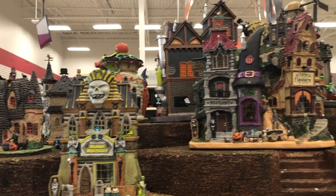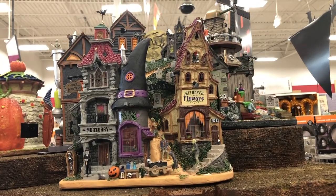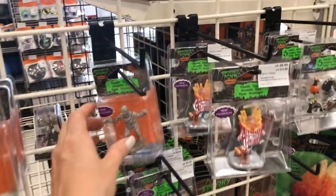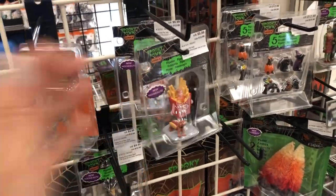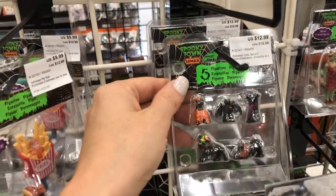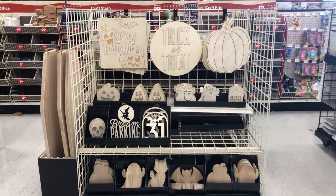And then over here, they have these detailed little mansion houses, a little town. So if you like to set up a little Halloween scene, these are so nice, so intricate, and so detailed. Also, if you like to decorate a little girl's dollhouse, I know I watch a lot of girls on Instagram that decorate their kids' dollhouses for all the holidays. I'm not there yet, but I think that would be fun. But yeah, you could use some of those items for that.